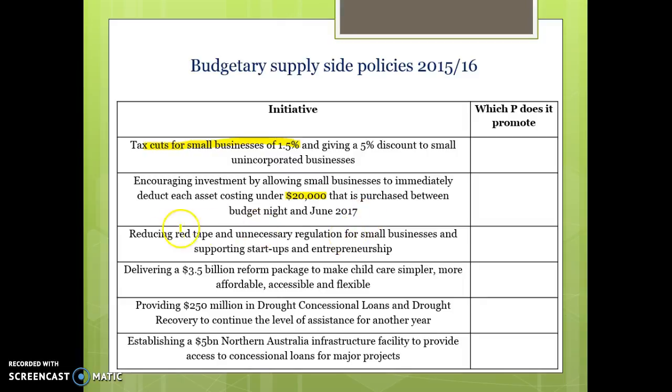One of the big things from last year's budget was they reduced a lot of the compliance costs associated with setting up and running a small business, and that's all about reducing firms' costs of production, making them more willing to supply because their production costs are lower. There were other things to make childcare simpler, to try and get people back to work, which is about boosting our productive capacity, so giving childcare subsidies so parents will go back to work quicker.